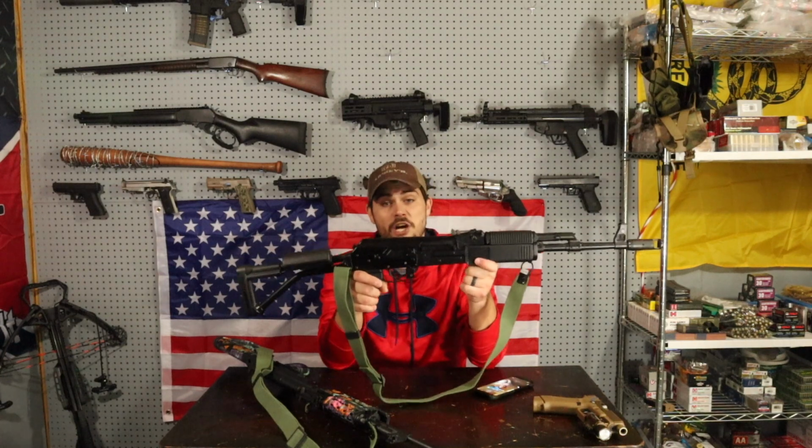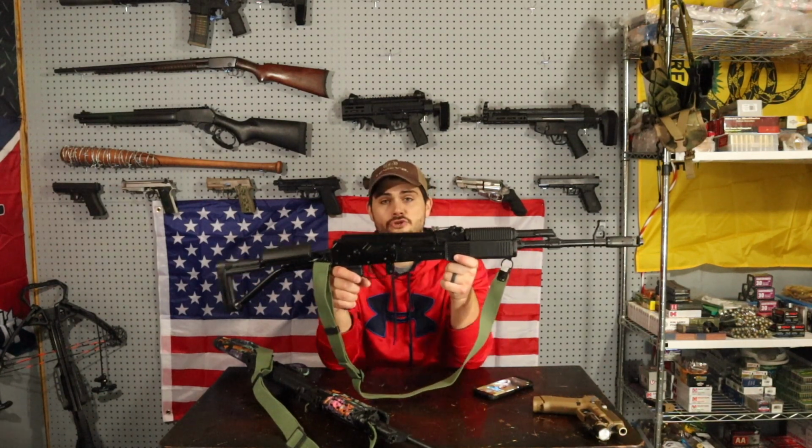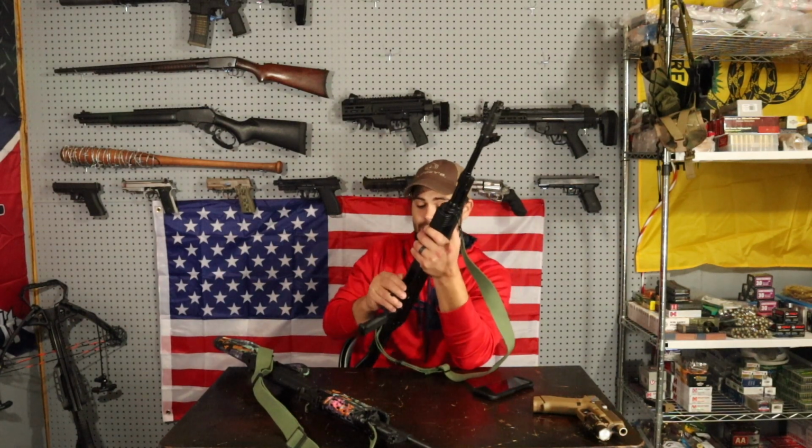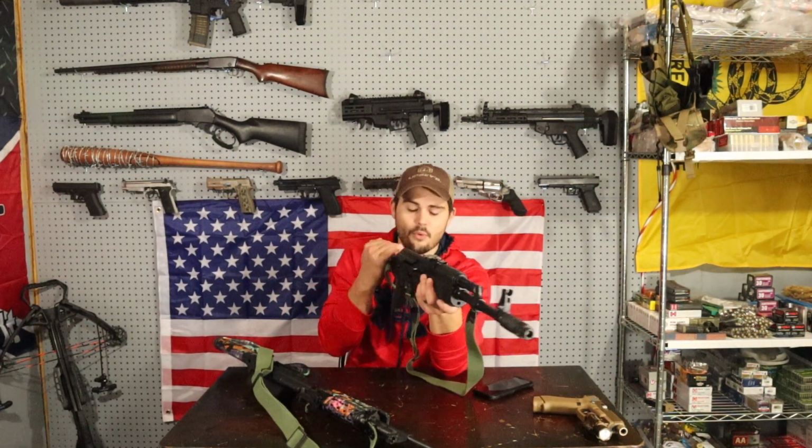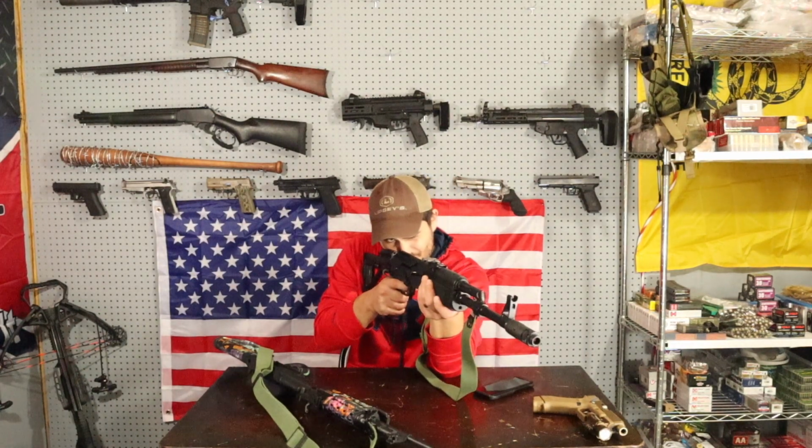545x39. I have not shot this gun yet. It is extremely heavy, but that is because they built these guns on an RPK receiver, and it's durable, and it is a collector's item now. They are not importing these into the country anymore, and if you want one and you find one, I highly suggest you buy it. They're not going to be around forever, guys. They're all going to get bought up and they're going to be gone.